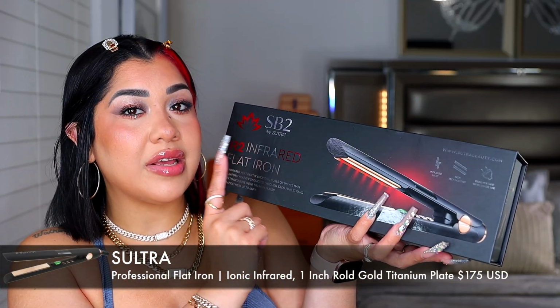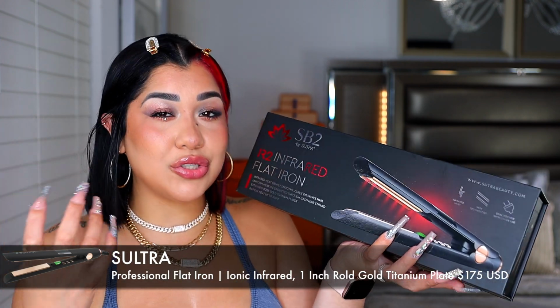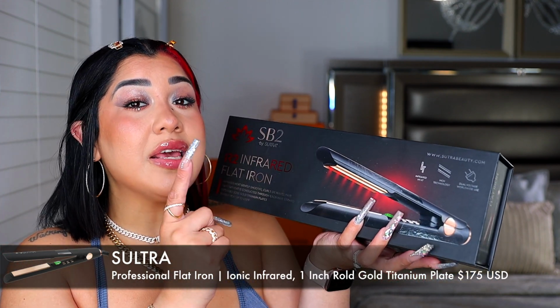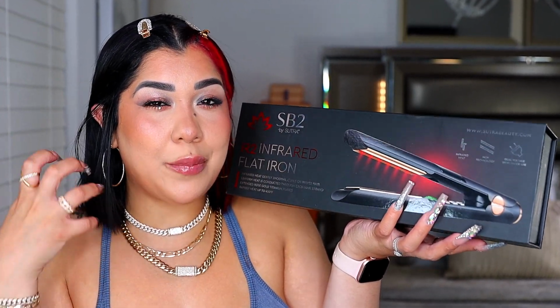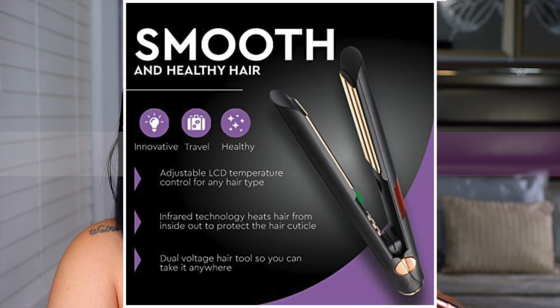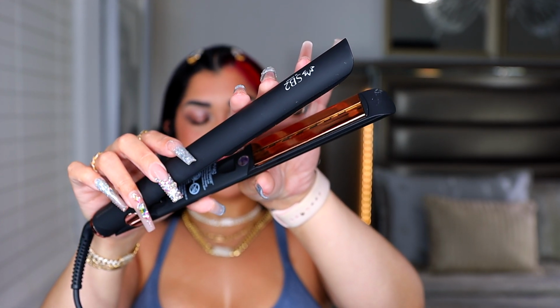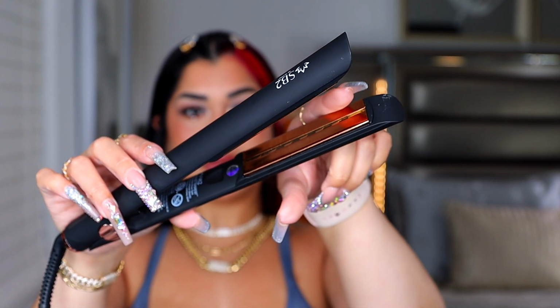So this is an infrared hair iron, and basically the same thing that red light does to our face when we're using a mask is the same thing that this red light is going to do to your hair. This is gonna make all the products you put in your hair penetrate better. Plus this infrared heat gently smooths, curls, and waves the hair. So I went to get it because I was using it before I started this video, and look how pretty it is. It is all black, and I love the extended rose gold titanium plate.